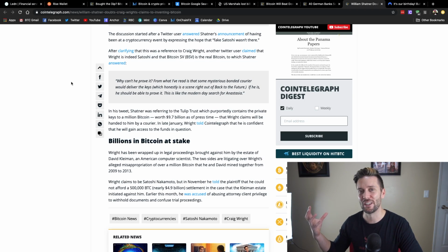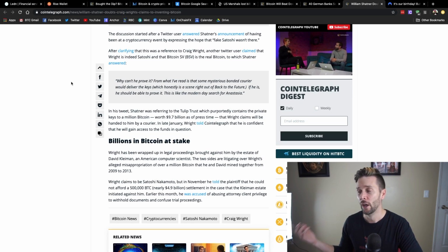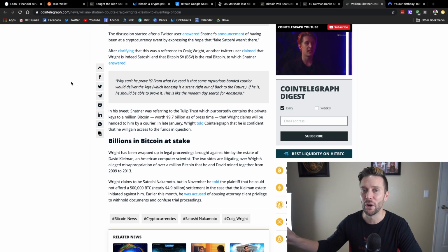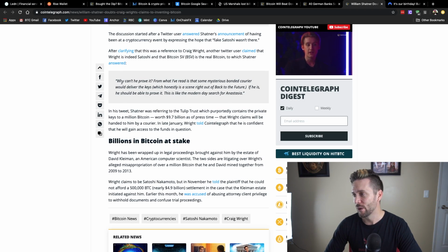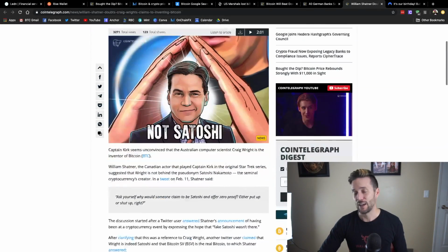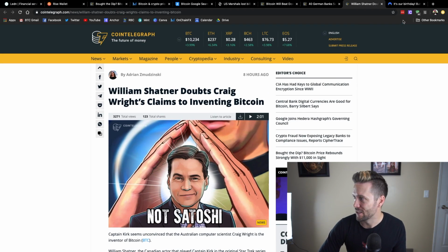But he's also sealing the documents so that they can't be viewed outside of court. But the real reason behind that is likely because those addresses provided belong to other people that can then sign messages and debunk that he owns any of those Bitcoin. So anyways, the clown show continues, and William Shatner, aka Captain Kirk, is having none of it.